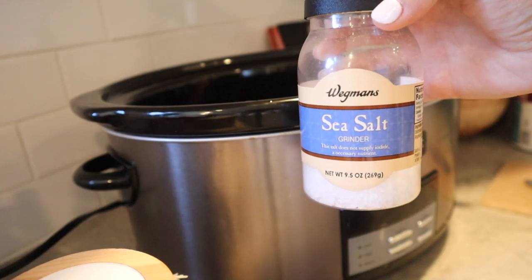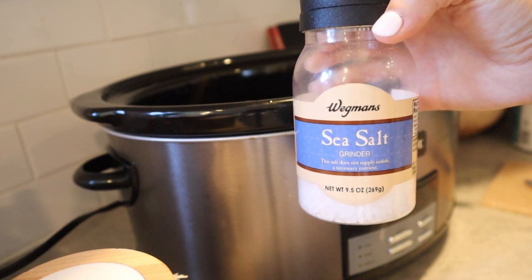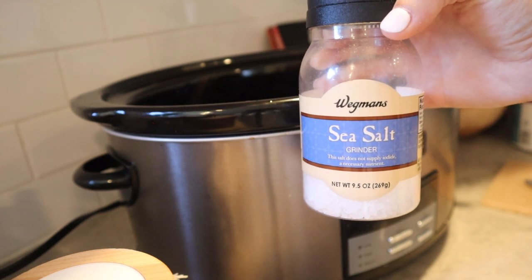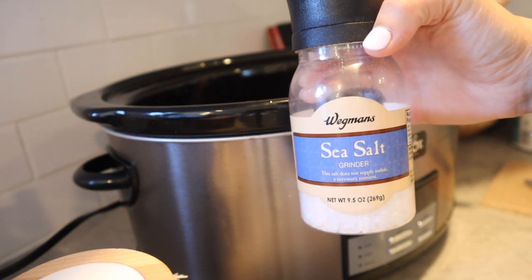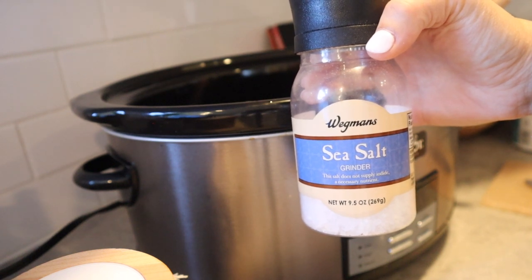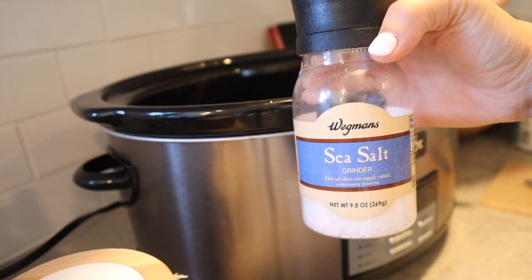Last but not least, I'm adding in some salt, keeping in mind that the chuck roast I found had some seasonings already, and that the recipe calls for salt and there's soy sauce in it. But some of the reviews that I read, I always read reviews before I make something, said that it needed a little bit more salt.